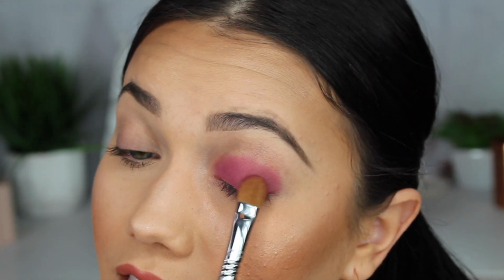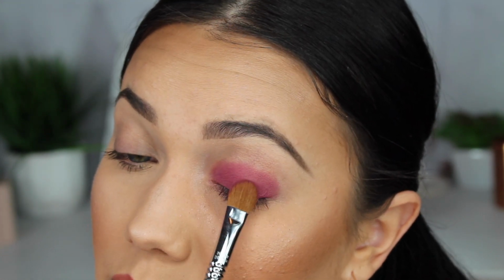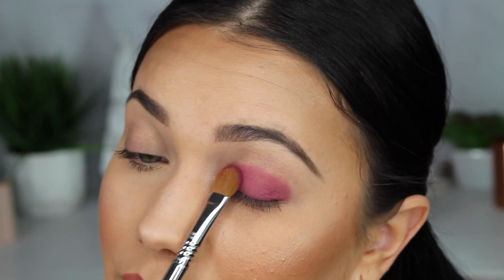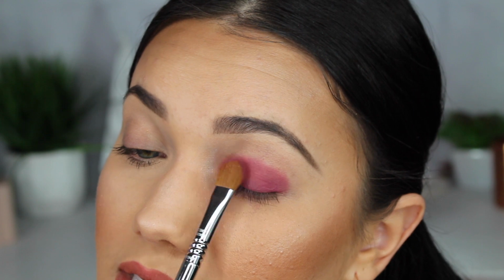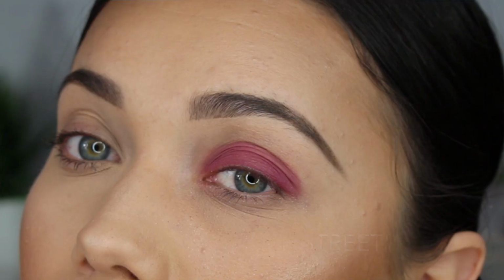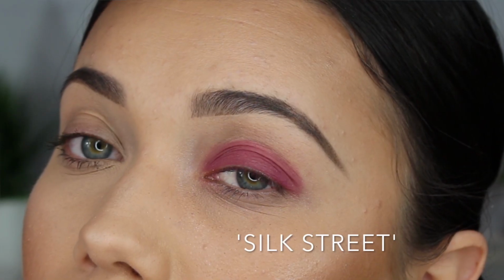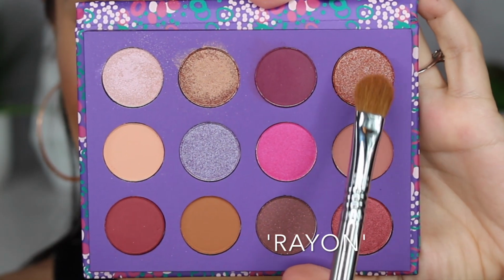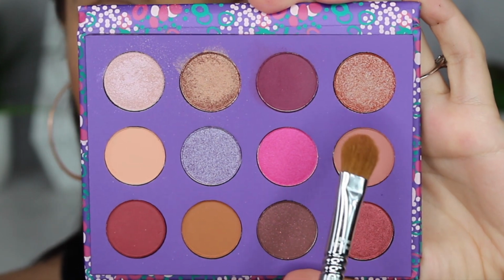Oh my gosh, I love this one. I've not even dipped my brush into the palette again. And again, this is completely without primer or base, and it's 100% pigmented. It is not chalky, it is not patchy. It's beautiful. It's just so rich and vibrant. I would love to see this one with a primer because I know it's just going to amp it up even more. Next up, let's jump into Rayon, and this is the shadow I have been most excited for.